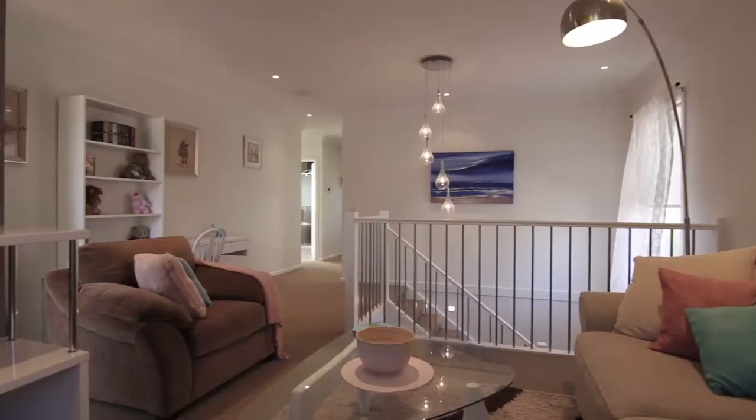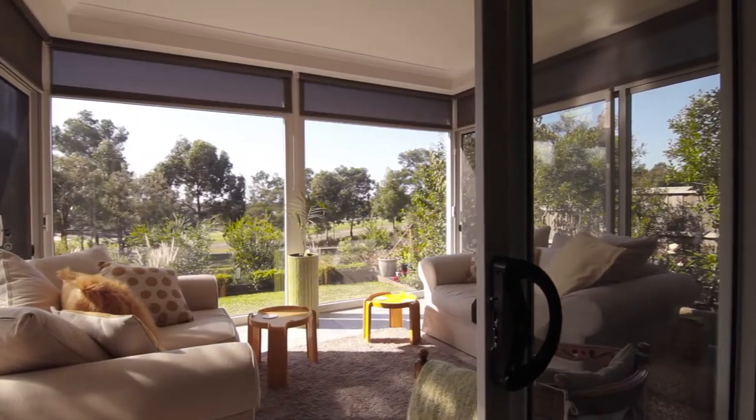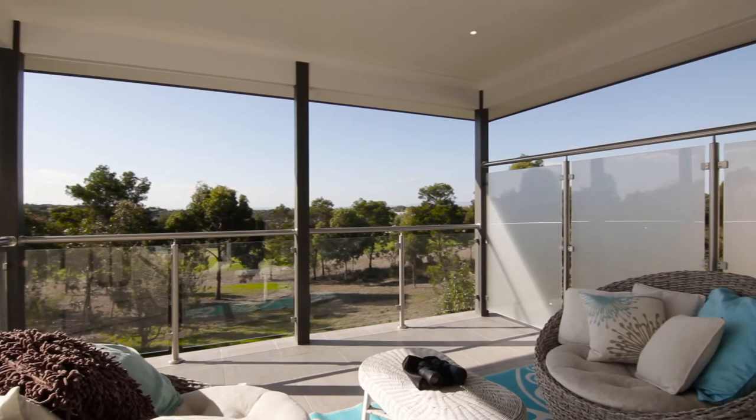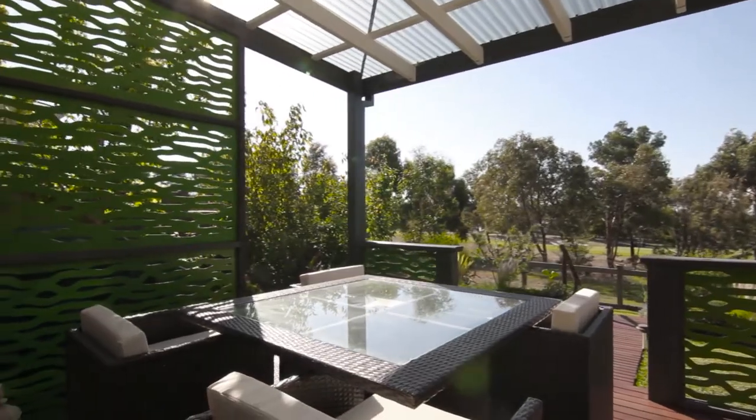The property also benefits from the addition of a rear sunroom for year-round enjoyment of the beautiful cottage-style garden and golf course views, as well as a choice of rear and side undercover alfresco areas.